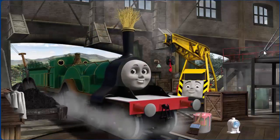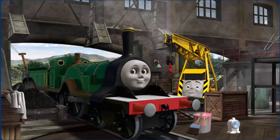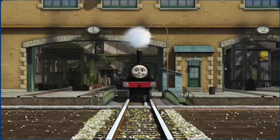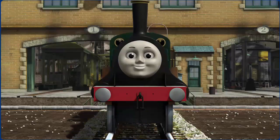Emily's funnel is clogged with hay, and she has a rusty dome. Great job, but there's still more to do. You fixed it! Emily is ready to be really useful again.